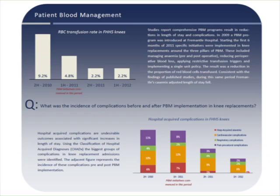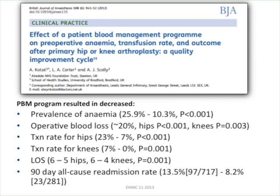And also post-procedural complications have decreased. Every one of the 4 we looked at has decreased, and we are working on a major publication to show this not only for knees and hips but across the whole program and the whole patient populations treated in Western Australia.